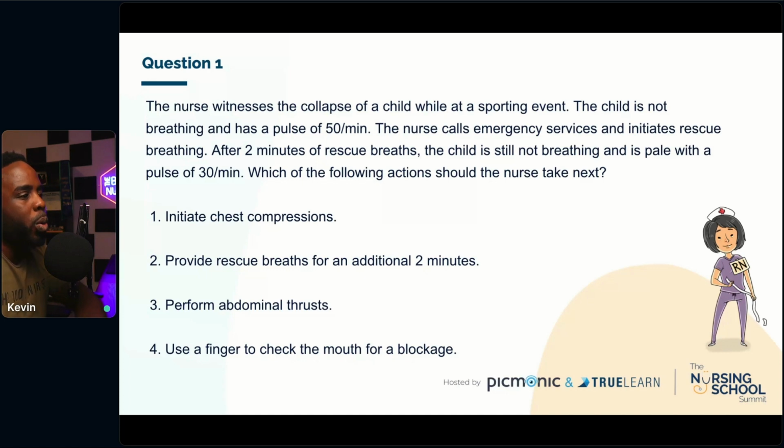So question number 1: the nurse witnesses the collapse of a child while at a sporting event. The child is not breathing and has a pulse of 50. The nurse calls emergency services and initiates rescue breaths. After 2 minutes of rescue breaths, the child is still not breathing and is pale with a pulse of 30. So now I know based off of that, my patient is not getting well. They are getting worse.